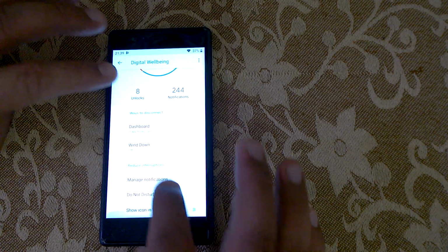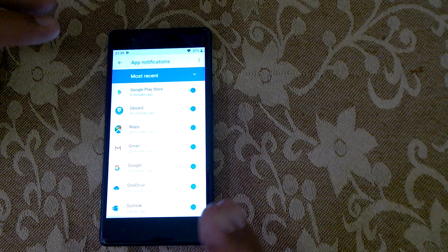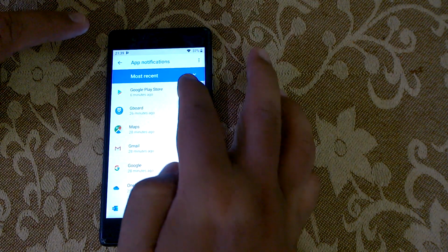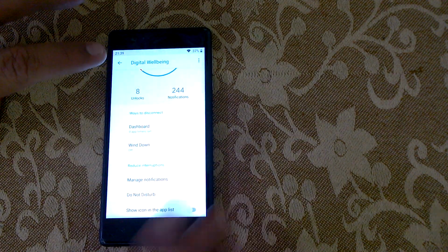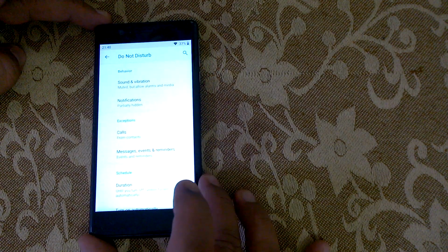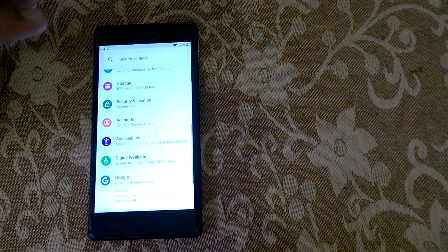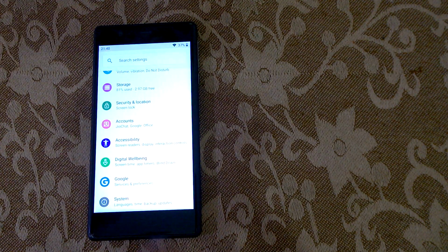Similarly, you see manage notification. So you can actually understand and control the notifications, so what notification you want to be shown. You see all the apps here, so you can choose which notification you want to receive in a time period. Then you have do not disturb, which is much enhanced. This do not disturb has many more enhanced settings like behavior, exceptions, schedule. You can use this to control how many notifications you want, how much you want to be disturbed, how much time you want to steal from the whole of your schedule.